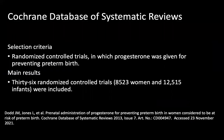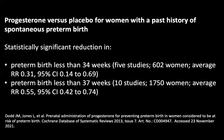Next slide. The next series of slides are going to have to do with vaginal progesterone. So at the same time that there was debate over the intramuscular progesterone in prevention of preterm labor, many trials have been performed using vaginal progesterone in an attempt to prevent preterm birth. And there have been varying results. The studies have been smaller, larger. This is the Cochrane database that systematically reviewed all of the randomized controlled trials, looked at 36 trials, over 8,000 women.